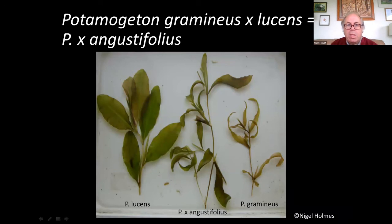The hybrid between Gramineus and Lucens is more intermediate between the parents. Probably mostly it looks closer to Lucens. It tends to be quite large leaved and glossy rather than small and curly like Gramineus.